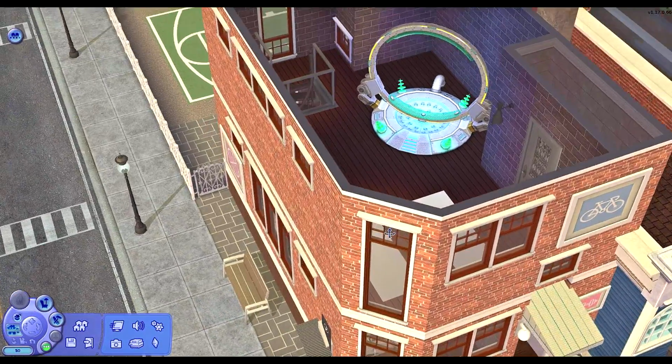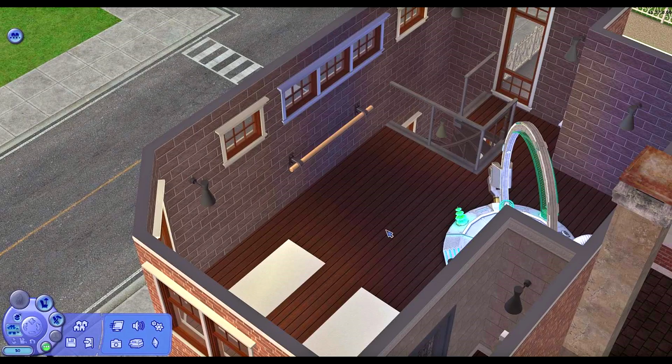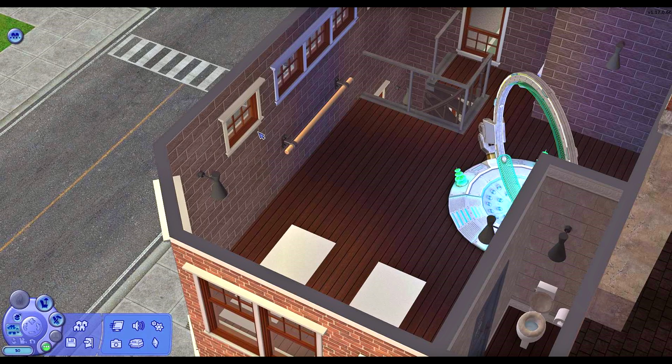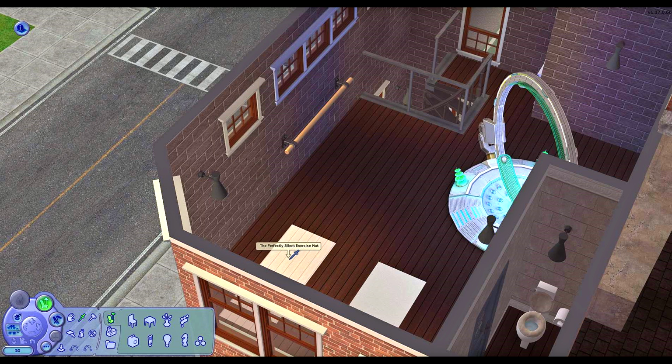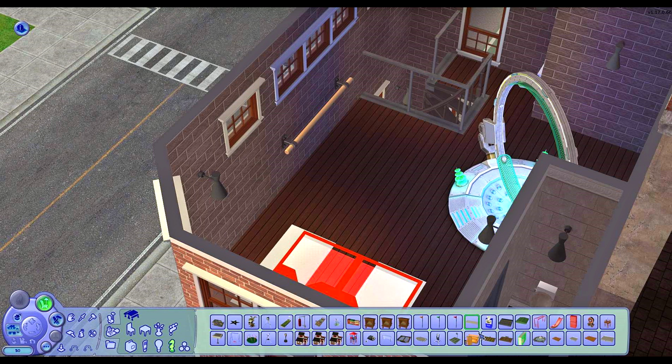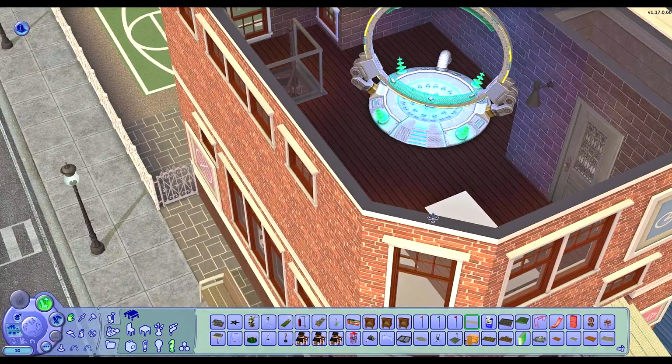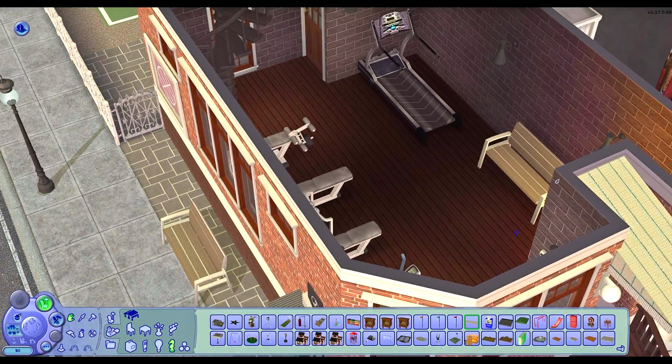So anyway, my idea was to have classes up here. And the way that I'm doing that is that when a class is in session, the owner will just put some of these items in her inventory. This mat, the Perfectly Silent Exercise Mat, is by Nivis at Nixt Sims. And this is great because it allows your sim to work out without having to have a television or a radio on, which is great. So that's basically our tiny little gym.